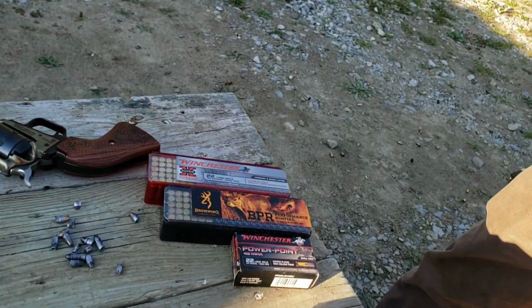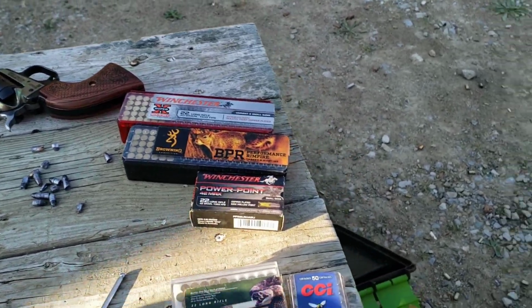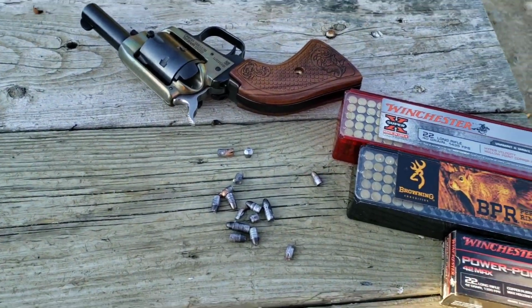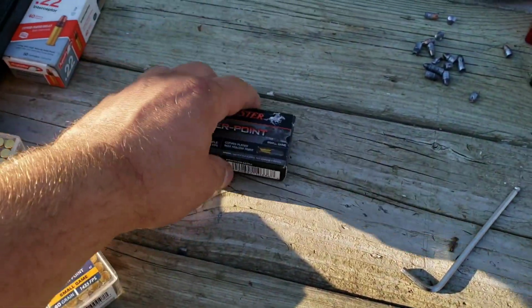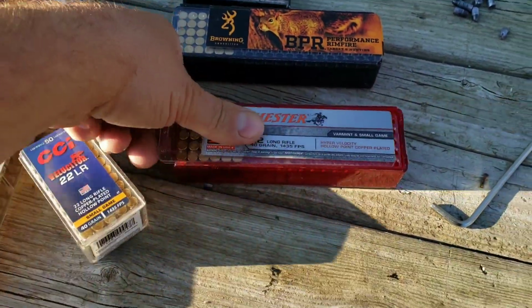So as you can see, so far we're not getting any expansion from the hollow points, so that's why we're doing this. I want to find something that works, which might be one of these. Obviously the segment is split up, but then you lose your penetration, so I haven't tried these yet. I'm going to save those hopefully best for last. So we'll do Winchester and Browning here. So I'll do Winchester first.